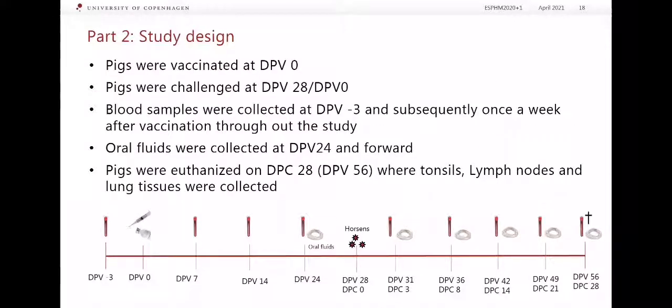Pigs were vaccinated at DPV 0 and challenged 28 days after vaccination. Blood samples were collected 3 days before vaccination and then subsequently once a week after vaccination throughout the study. Pigs were euthanized at day 28 post-challenge, that is 56 days post-vaccination, and tonsils, lymph nodes, and lung tissues were collected from the pigs.